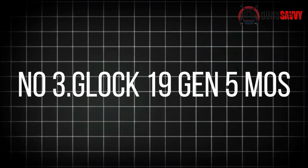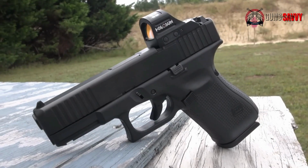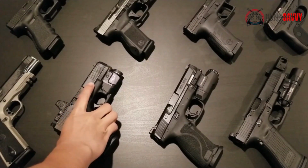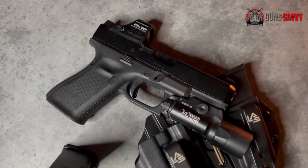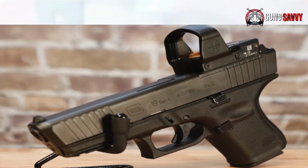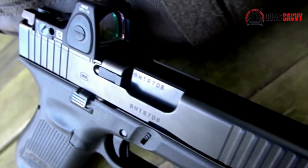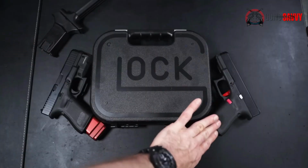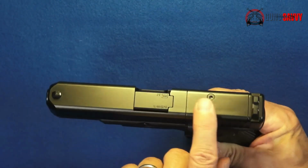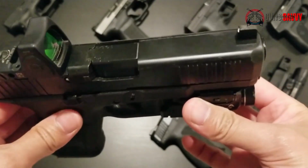Number 3. Glock 19 Gen 5 MOS. Modular Optic System for Gen 5. With the G19 Gen 5 MOS, Glock enhances the desirability of the already near-perfect Gen 5 model with the addition of the Modular Optic System, MOS. The slide is precision machined to provide a mounting system for popular optic sights. With multiple adapter plates, you can quickly and easily mount miniature electronic sights to the rear of the Gen 5 Glock slide, which has front serrations for easier and quicker manipulations.